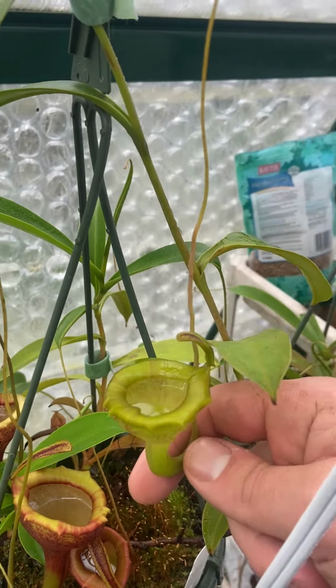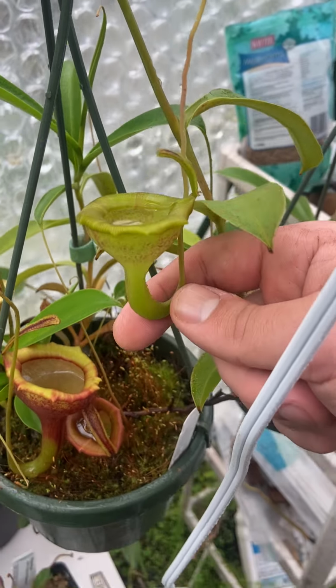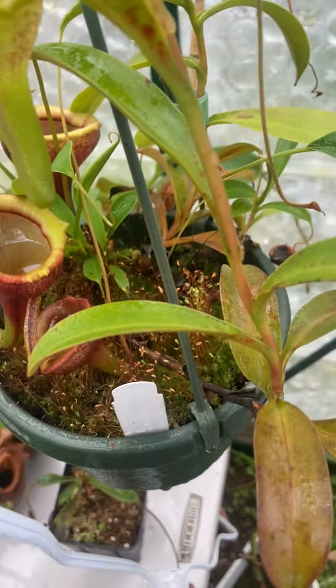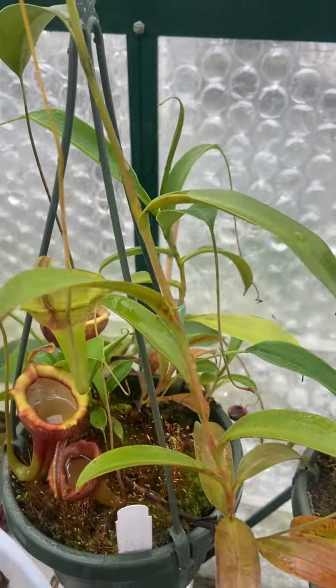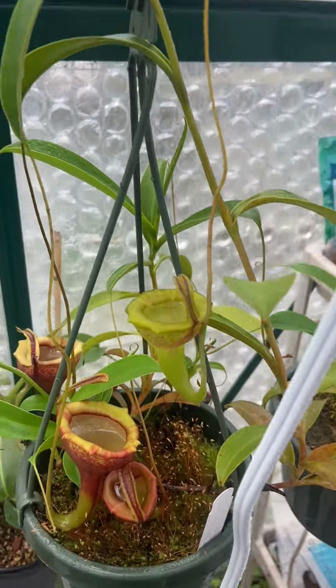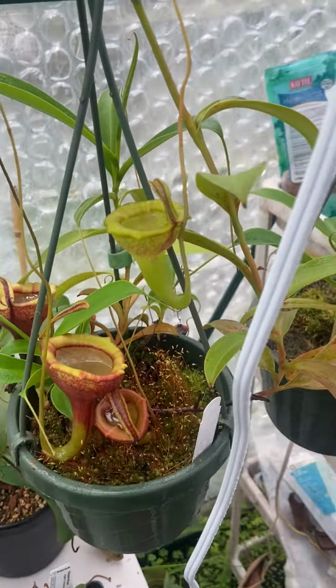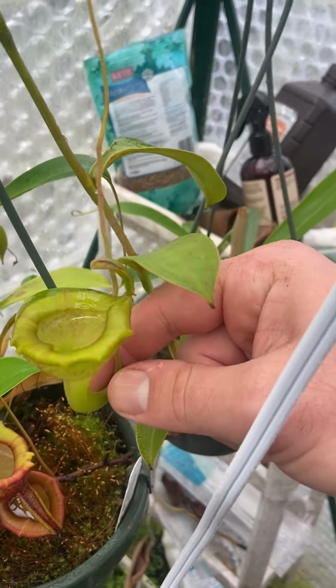Here's a little yellow-green upper pitcher. Really cool, especially in contrast to the lower pitchers and all the basal growth down there. Yeah, this one should really come into its own this year and become a show and sale worthy plant. It's pretty portable, unlike a lot of my other plants. Now, I'm kind of wondering what the rest of the upper pitchers will look like if they continue to be small and green like this.